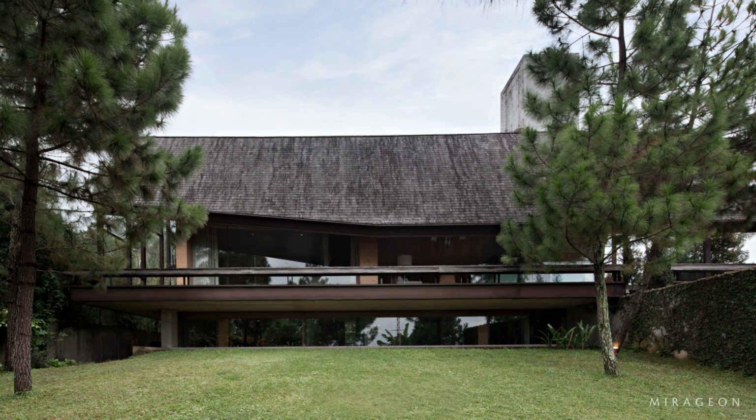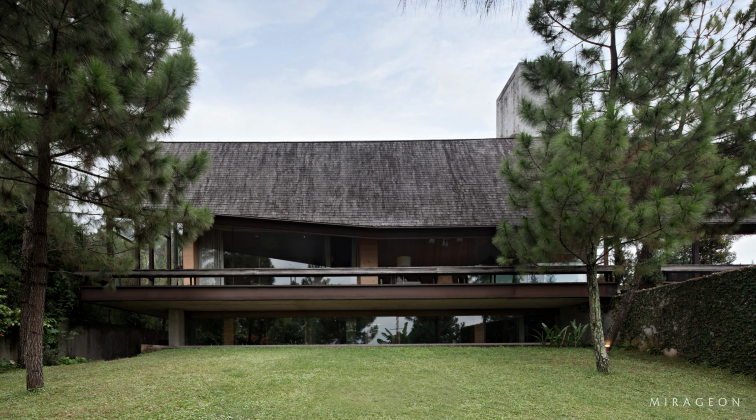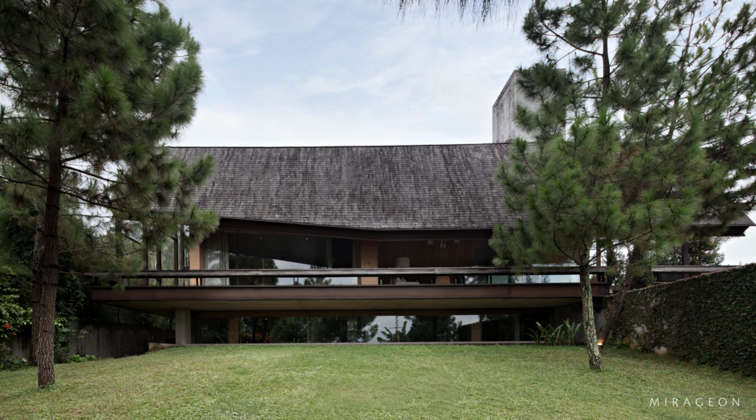The residence boasts a vast array of communal spaces directly connected to an expansive peripheral veranda.